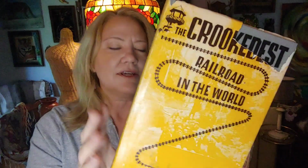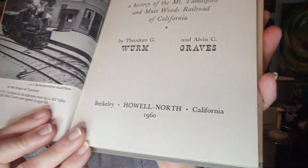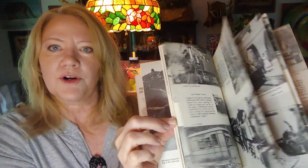And then The Crookedest Railroad in the World. Now the jacket on it is not in good condition. I kind of would like to remove it and just sell it like this. But this actually goes over all the different railroads. And I think anybody that's a railroad enthusiast, train enthusiast, would love this book. Let's see, 1960 is the date on that. And here's just a sampling of what the inside looks like. It has black and white photos. So anybody that's, like I said, a train enthusiast or a railroad enthusiast would really enjoy that.